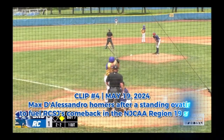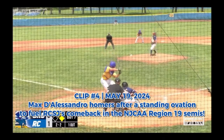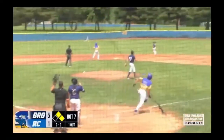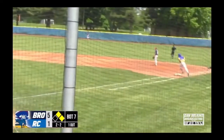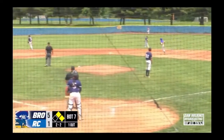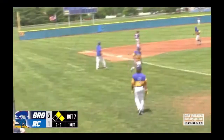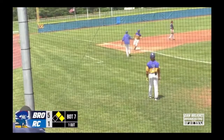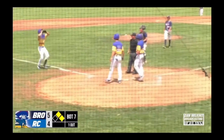2 balls, 2 strikes, 1 out. Clapping it up here for the Roadrunners. 2-2. Here's a fly ball out towards center field. This one's going back, and this one is gone! 3-run homer, D'Alessandro! And it's a 1-run game at the crack of the bat, 5-4. 3-run shot to center field.